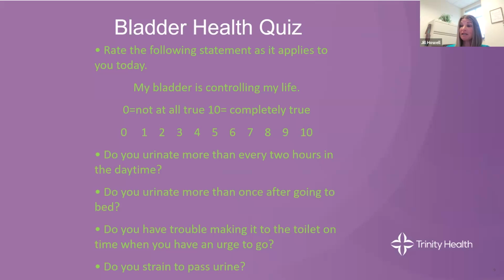Okay. Do you urinate more than once after going to bed? You shouldn't have to wake up more than one, sometimes two times a night with the older population to go to the bathroom. If you're waking up every hour or every couple hours to go to the bathroom during the night, that is not normal. And there can be many different things on why that is.